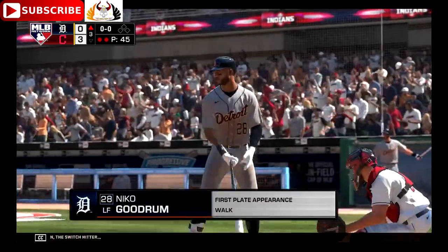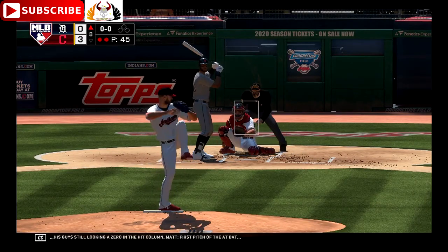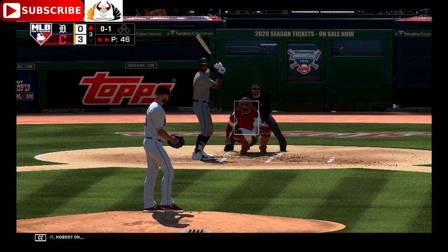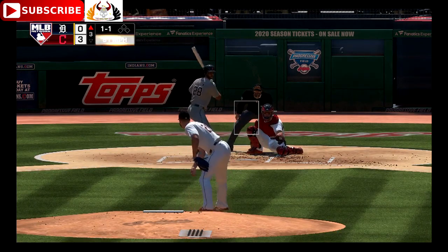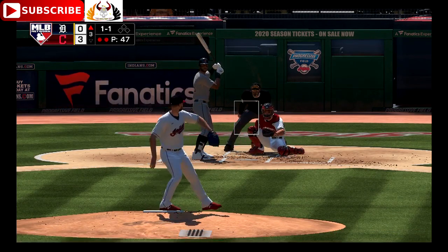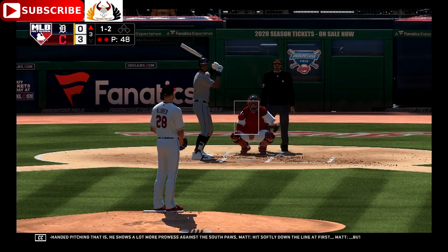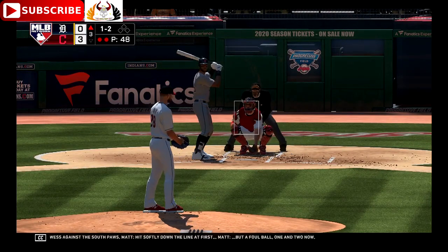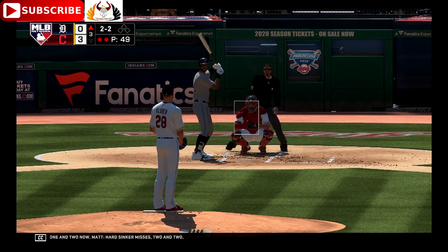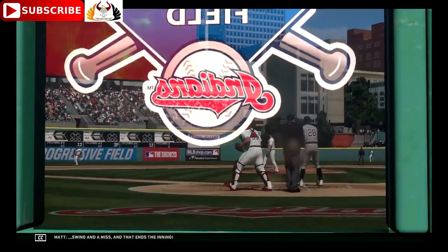Digging in, the switch hitter, Nico Goodrum. This guy's still looking at a 0 in the hit column. First pitch of the at-bat. 2 out, nobody on. One and one. Goodrum has had his trouble in these matchups, facing right-handed pitching, that is. He shows a lot more prowess against the southpaws. Hit softly down the line at first, but a foul ball, 1-2 now. Hard sinker misses, 2-2. Swing and a miss, and that ends the inning.